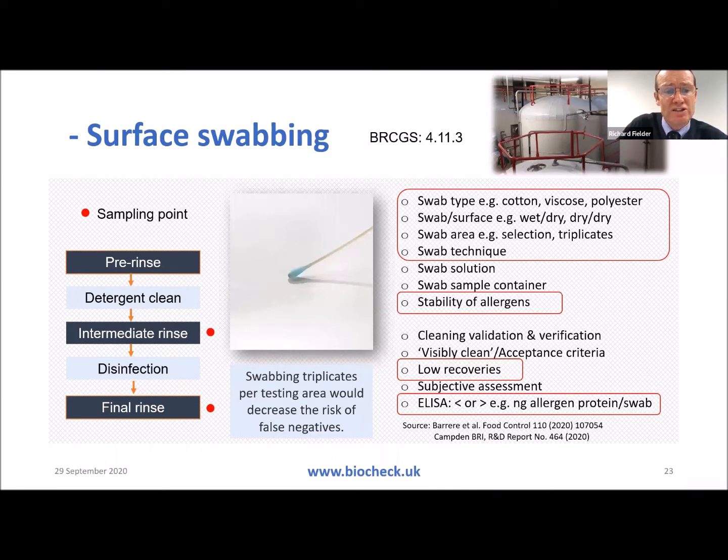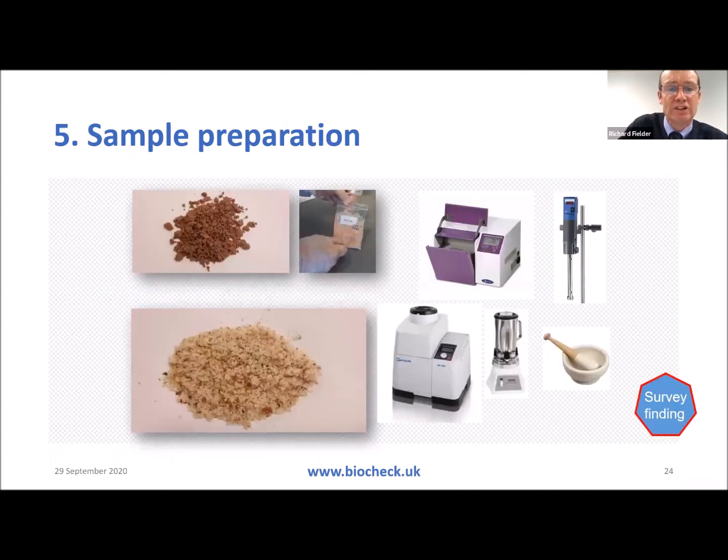And we also need to consider where we are doing our swabbing, or we're collecting even rinse samples. With allergens, we are not concerned about disinfection, the removal of bacteria. We're interested in the removal of allergens. So we should be doing our sampling after the intermediate rinse, after the surface is cleaned by the detergent. And there's lots of good reasons to do that. Something for another time, I think.